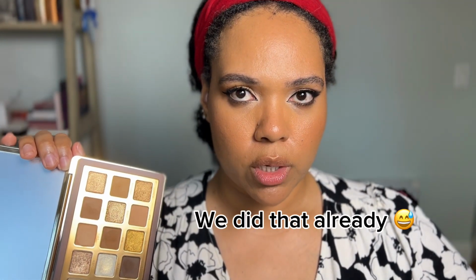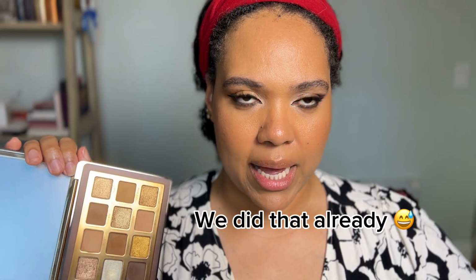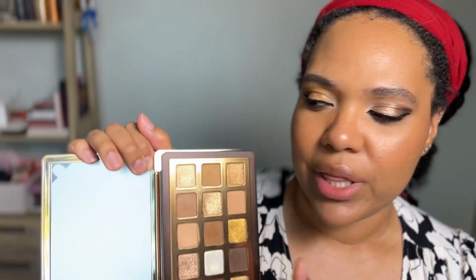I want to say, I don't have the gold palette. Okay, I don't have the gold palette, but I want to say that these shimmers seem similar to me in that I feel like I have them somewhere here. And I'm gonna flip you around so we could go through all the palettes. Obviously I didn't get to use all of the shades, but I don't think you can go wrong with any of these shades.